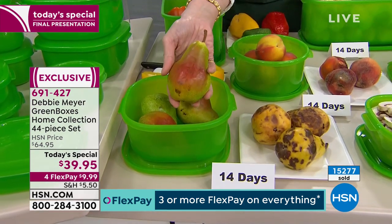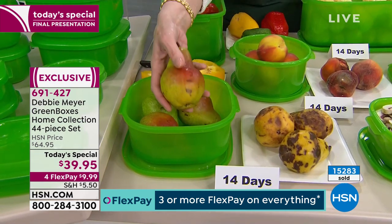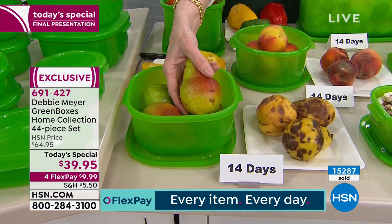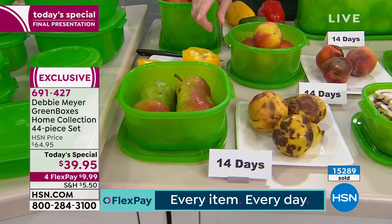You can simply keep your pears in my green box. I keep these on my countertop. So whether it's in your refrigerator or on your countertop, in your pantry, in a drawer, in a cupboard, wherever you ordinarily store the thing you've got in it.